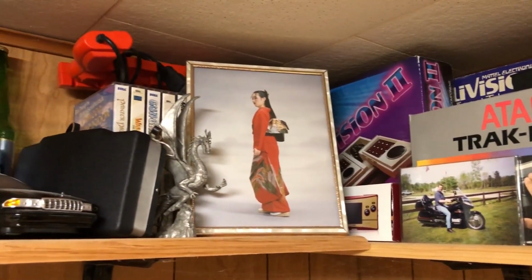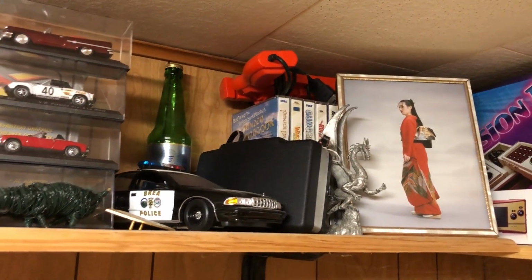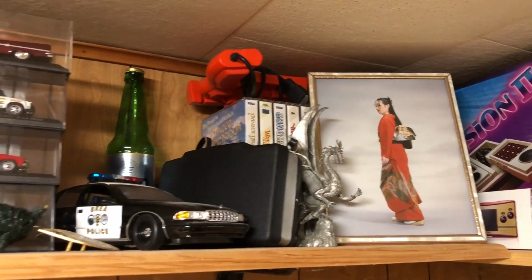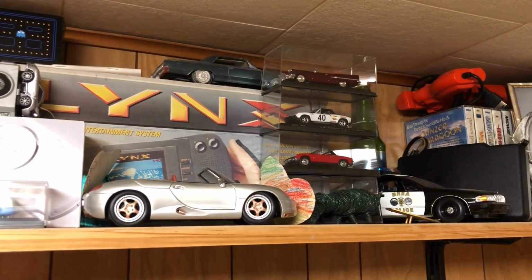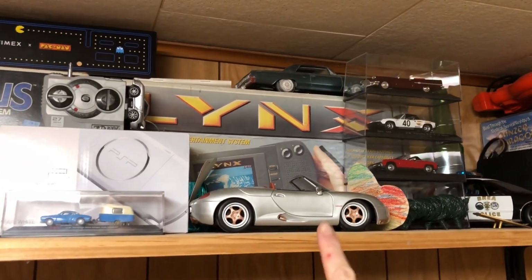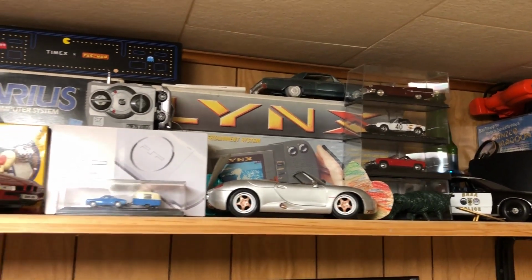There's my wife when she's 20. She's an absolutely beautiful woman. I've got a bunch of Sega Saturn games up there. An original Polaroid, which is a very cool camera. A whole bunch of cars. I'm really into cars. I really like the old Porsches. I actually bought this guy in Japan at Toys R Us when I first got there.